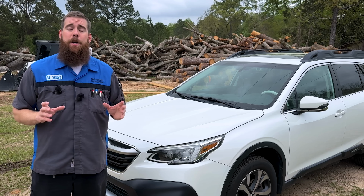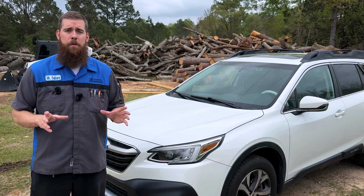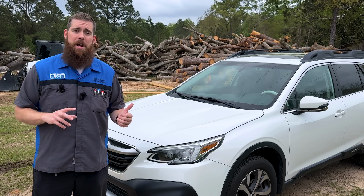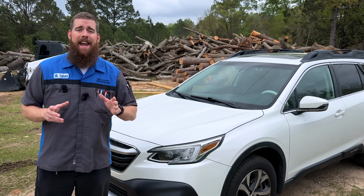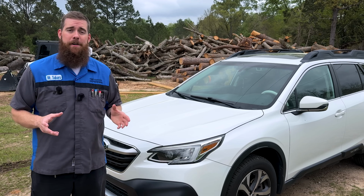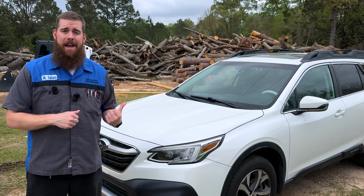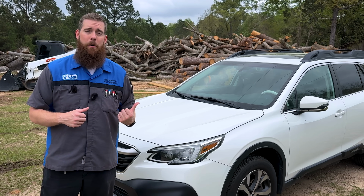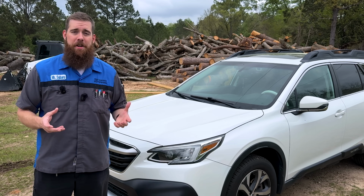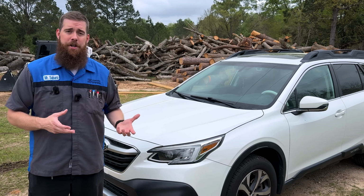Today, guys, we've got a customer's 2021 Outback Limited in for two things, mainly an oil change because they took it to the local Quick Lube, Pep Boys, and were refused an oil change because they said they could not remove the drain plug. Now, I peeked underneath yesterday, and I'm not seeing an issue as to why they couldn't change the oil, but with age, skill, and tooling, I guess there's a lot less things that are a challenge.